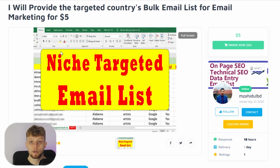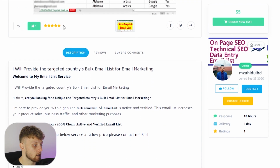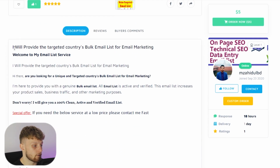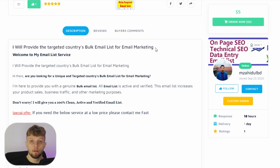You're going to have to try this and test this yourself because I don't know what your strengths are and what you're good at. The first one is to go to a marketplace like SEOclerks.com, and you can use some of these services on here. So I searched for email lists, and people have massive email lists which they will give to you for as little as $5. If I scroll down here, you can see they'll provide targeted countries bulk email list for email marketing.